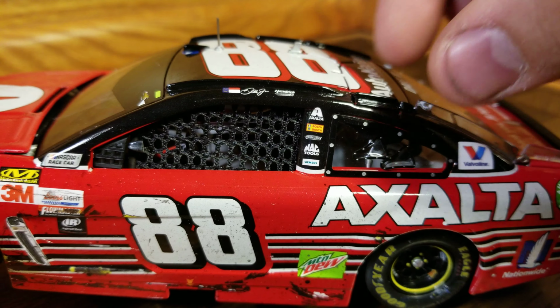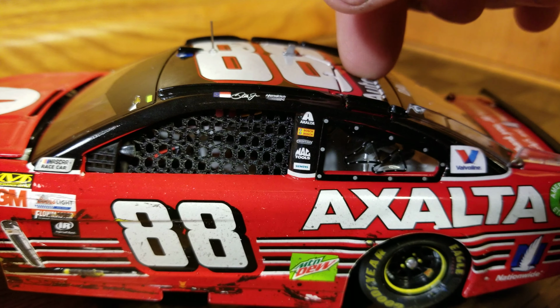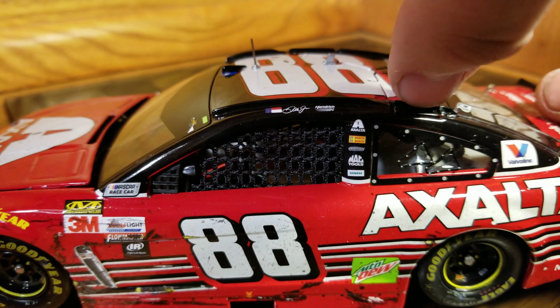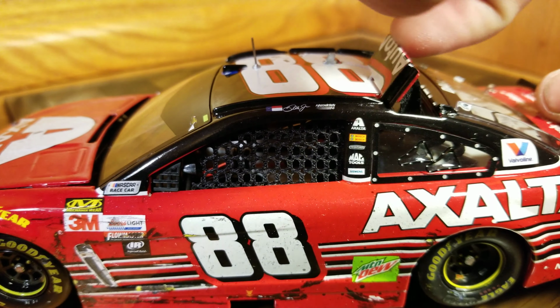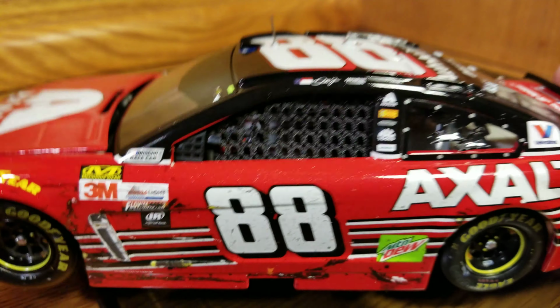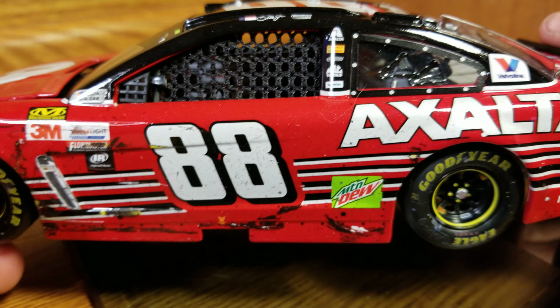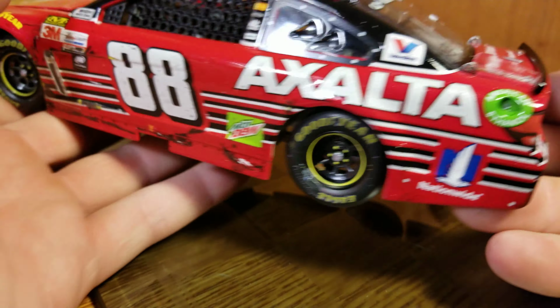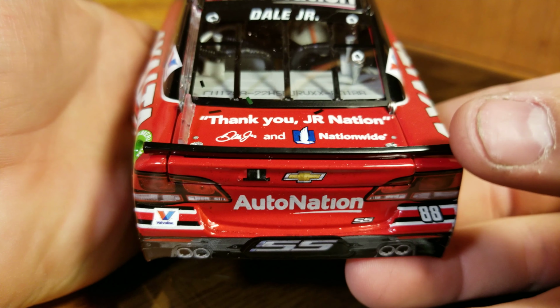We do have the roof flaps here, which do open and have the neat little cloth to them. And I have no fingernails, so, gotcha. There you can see the cloth right there on the side with the 2 tethers. Definitely a really neat part of these Elites. I'm loving the 2017 Elites on back, so I've been getting a few more of those. Not really. I mean, 2018s I've got a few still, but on the back we got AutoNation.